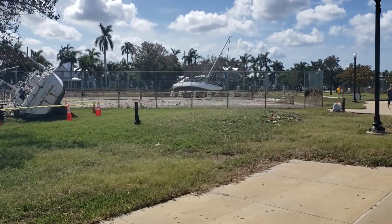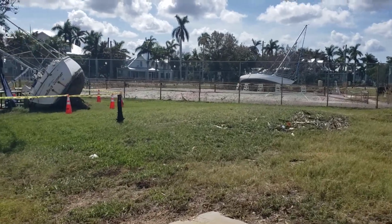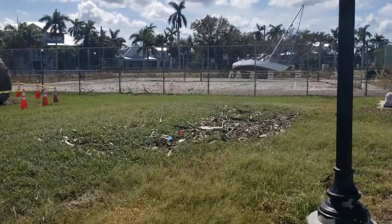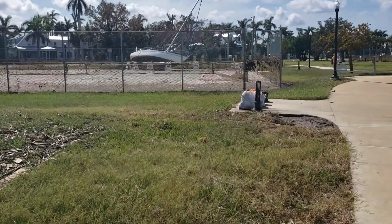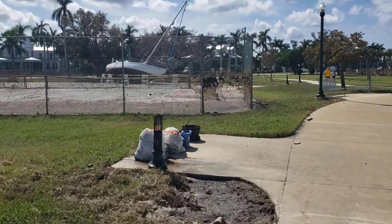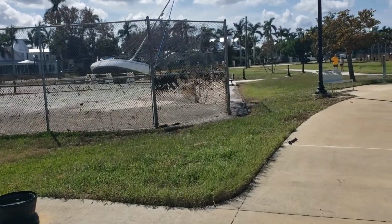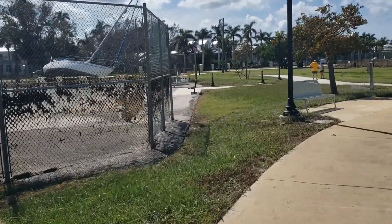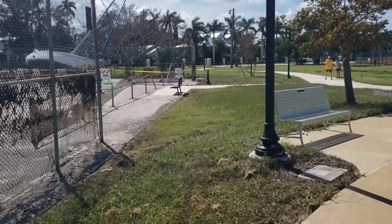And it looks like we've got one inside the tennis courts. Again, I don't know, 50, 100 feet from the wall. And this one, insane. Look at this. Oh my gosh. Whew, it is warm out today. Look at that.